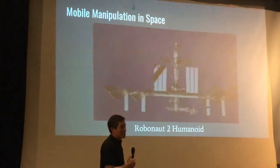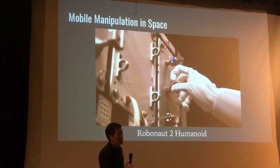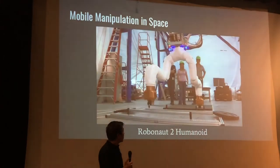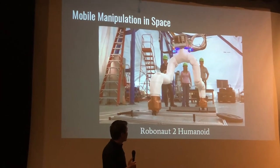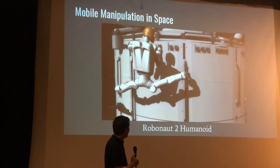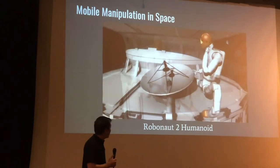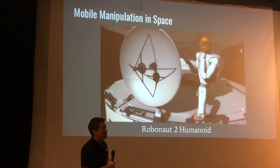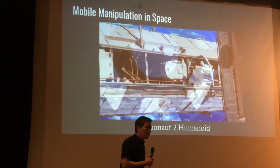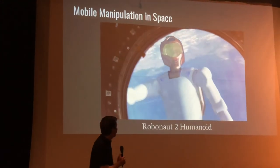What about mobile manipulation in space? My group designed and built this robot called Robonaut. Robonaut is a humanoid. It's shaped like a human. The upper body is the scale of, I believe, a 90th percentile human, so it's like a large human. And then we built these special legs for climbing, because the way that you get around in microgravity requires climbing. I know it's not human scale, so it might be a little bit odd, but it's an effective way to get around in space.